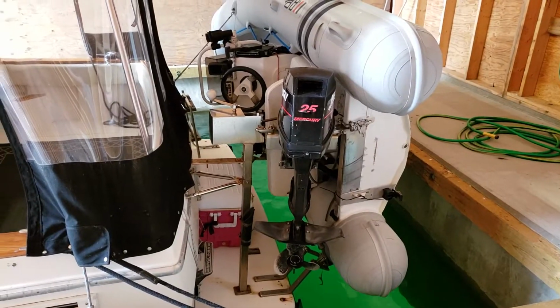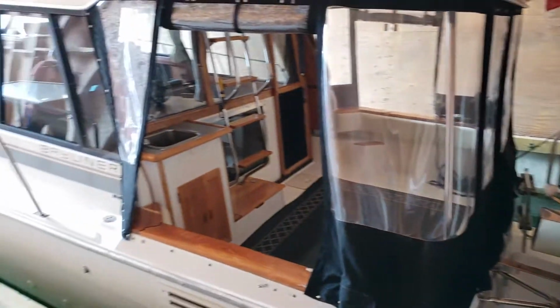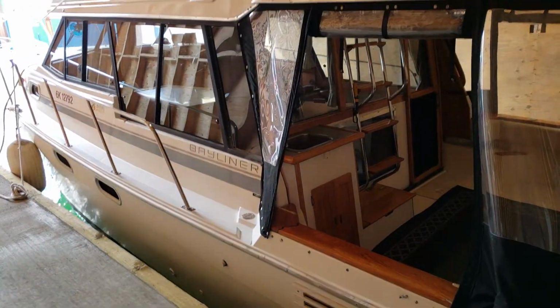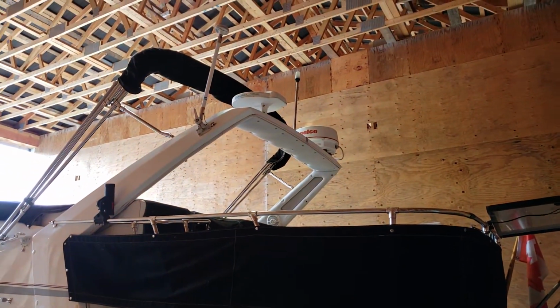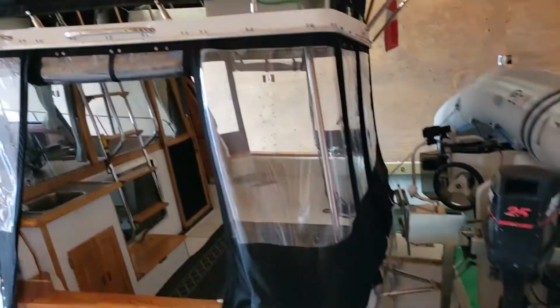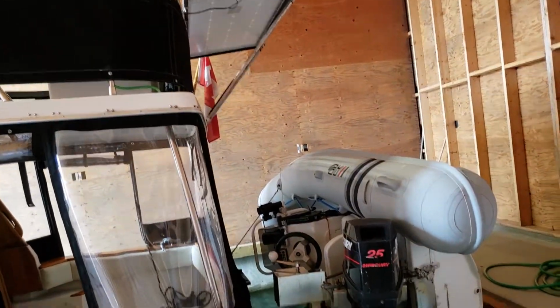Afford the boat. So he offered me $5,000 just for the dinghy, and I said no. The dinghy goes with the boat. Oh, really? Well, it's got a Scotty mount and everything. You can fish on it if you want to. Oh, wow. That's like the Cadillac of dinghies.